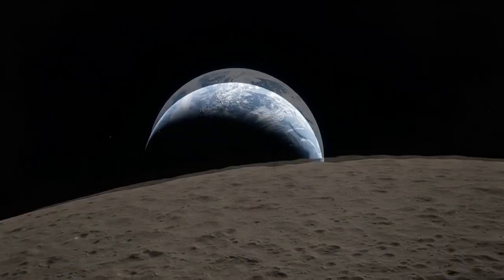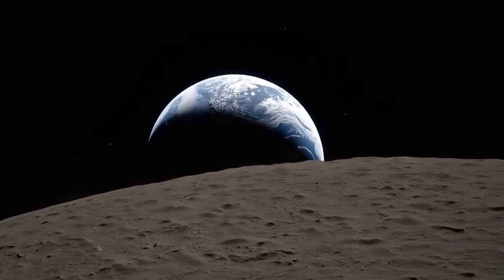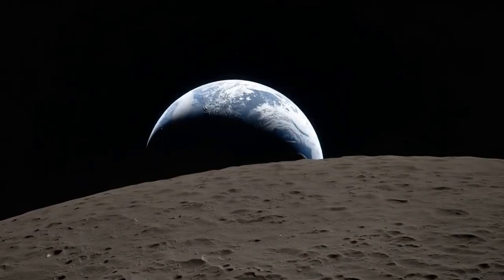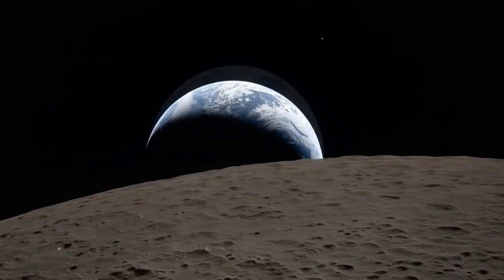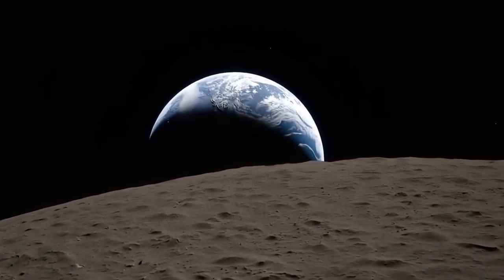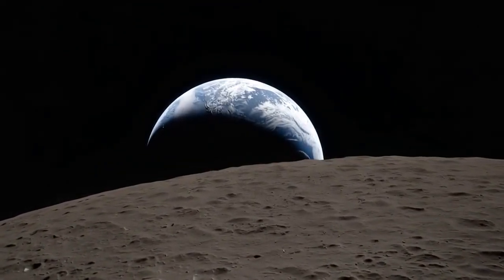For crewed spaceflight, quality assurance is strict. Parts have serial numbers. Processes are documented. Non-conformances are tracked. If a part is out of spec, it can trigger investigations. This culture of documentation can feel slow, but it exists because small mistakes can cause catastrophic failure.